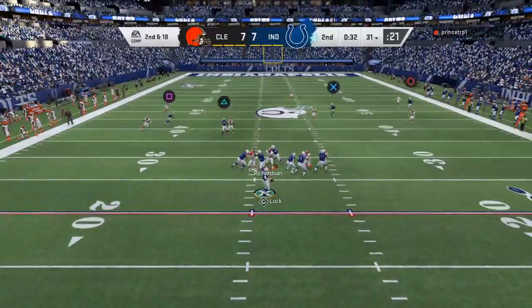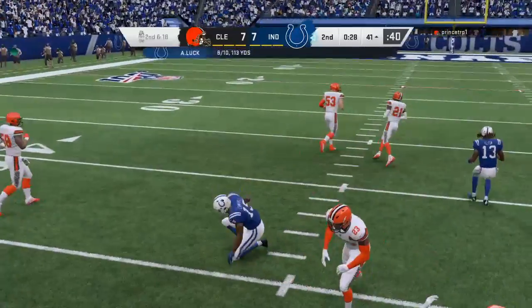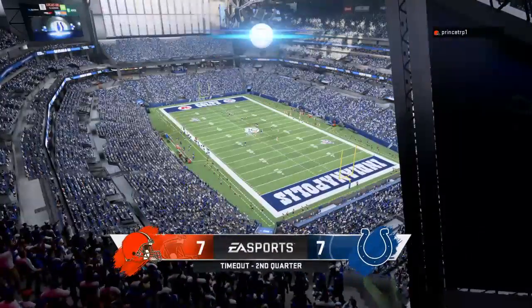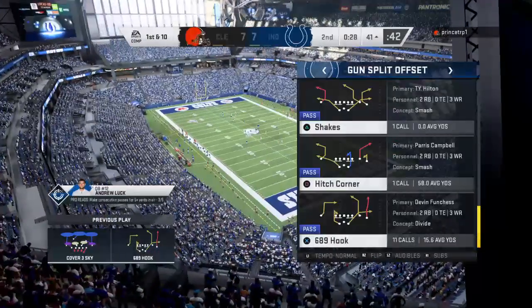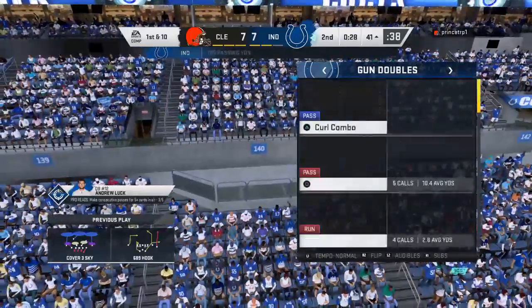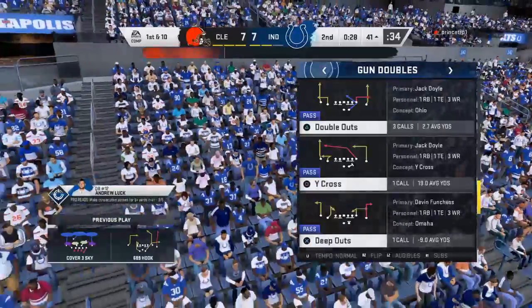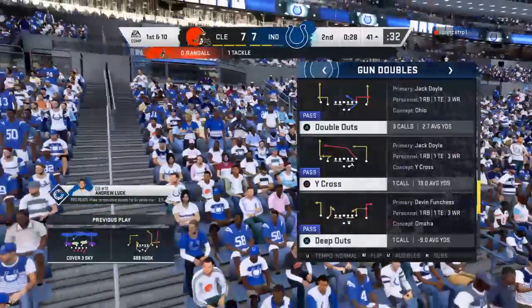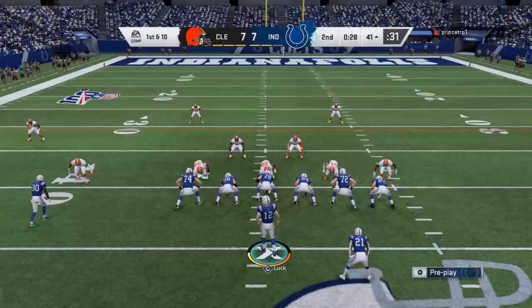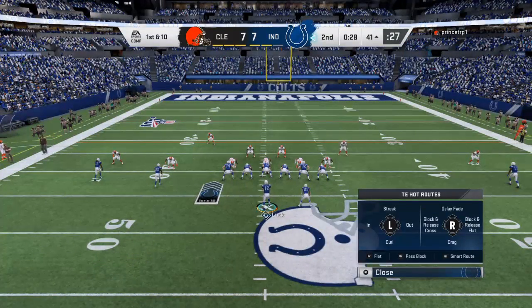After the sack on first down, Luck over the middle, hauled in by Campbell. The Colts going to use the first of their timeouts as they stop it with 28 seconds to go in the first half of play. First down. First and 10 at the 41-yard line. Luck now hitting on 80% of his passes in the early going. 8 of 10. It's first down.